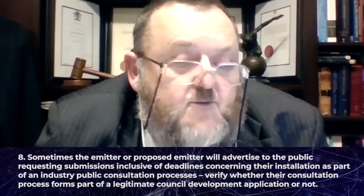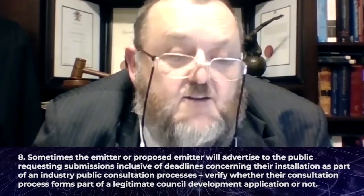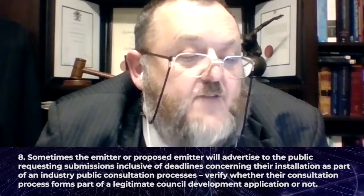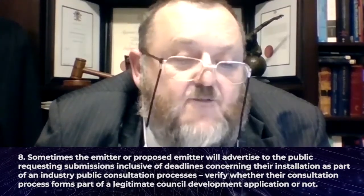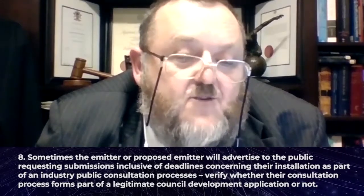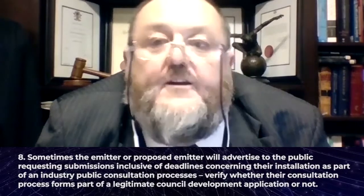Now, sometimes this is step 8, which is really a step, but sometimes the emitter or proposed emitter will advertise to the public requesting submissions, inclusive of deadlines concerning their installation, as part of an industry public consultation process. Now, verify whether their consultation process forms part of a legitimate council development application or not.